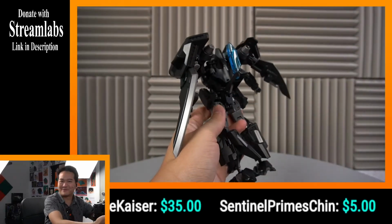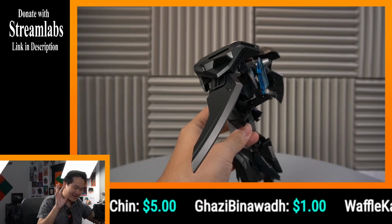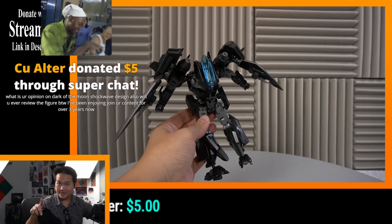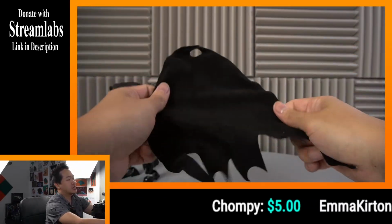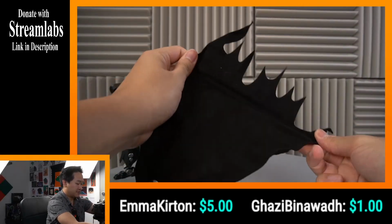Well, first of all, the back kibble is not the worst that I've seen. I mean, it does jut out a little too uncomfortably. Just a little bit. But you can cover it up with the included cape. Thank you very much. Such a cool accessory that they included here. And the cape is huge.